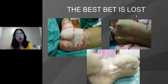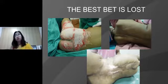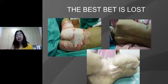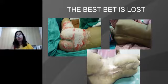But sometimes, alas, the best bet is last. We may not have the central neuraxis to work upon. And secondly, modern pediatric regional anesthesia does believe that we must be going as peripheral as we can with our techniques and not remain central, because it has been proved by so many studies that the complications that happen during central neuraxial blocks are more severe and more frequent than with peripheral blocks. In fact, peripheral blocks have as little as zero complications in literature.